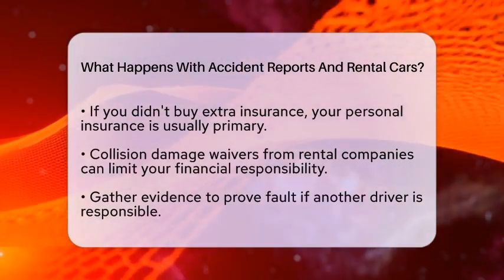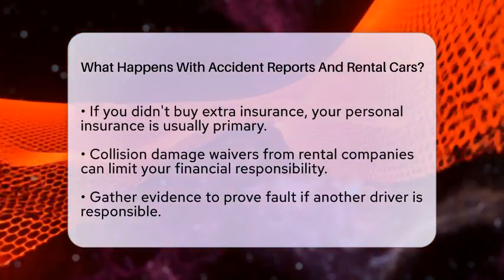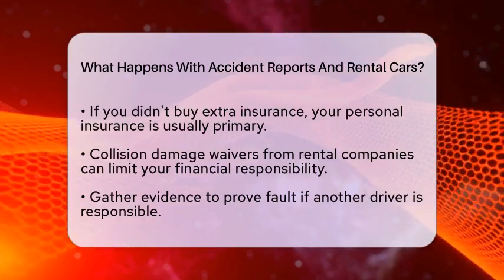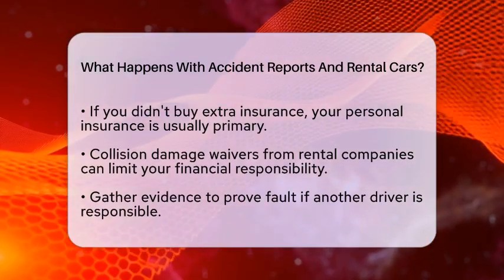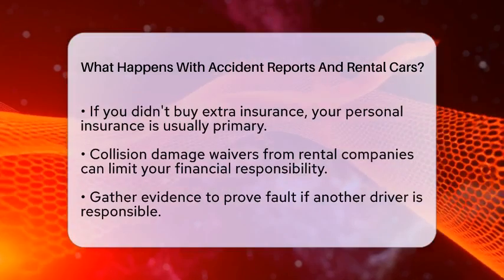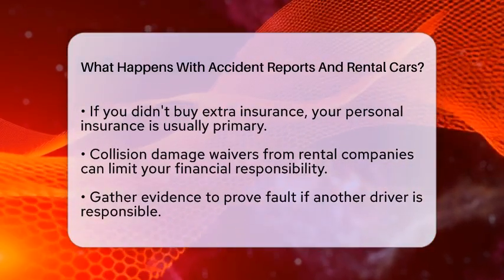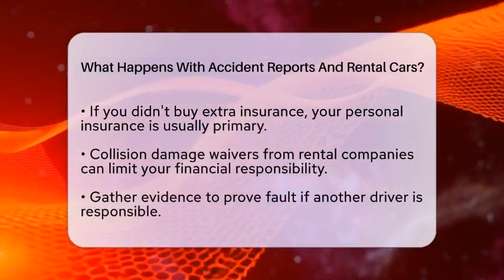In cases where another driver is at fault, their auto insurance should cover the damages to the rental car and any liability claims. To prove fault, you may need the police report, witness statements, and other evidence. Regarding accident reports, your insurance company may handle filing the police report, but sometimes this responsibility falls on you. It is wise to clarify this with your insurer.